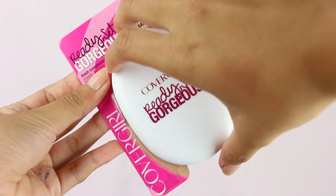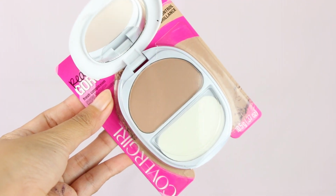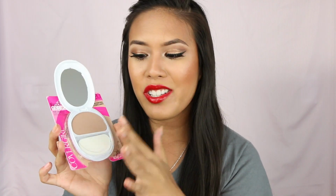The last product that I got is the powder. This is the powder foundation in the shade 215 to 220, and this is just what it looks like. It has a little powder compact right here, and then it has a sponge applicator, which I probably wouldn't use, and then it has this really nice compact mirror that's very, very durable.